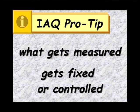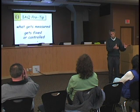What gets measured gets fixed or controlled. If you don't know, you don't know. So we like to do some basic measurements. It gives you a baseline like Dave mentioned. You can compare yesterday to today to tomorrow and set some benchmarks or some targets for some improvements.